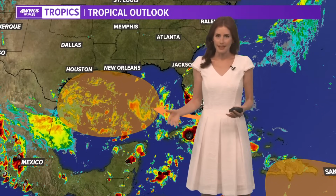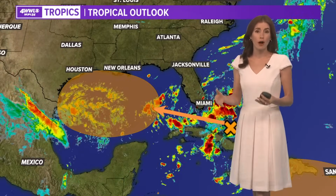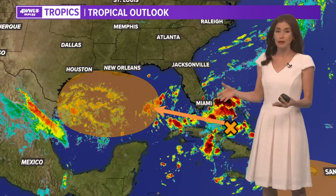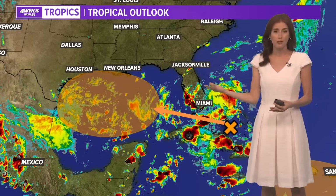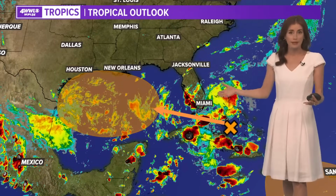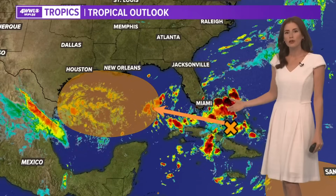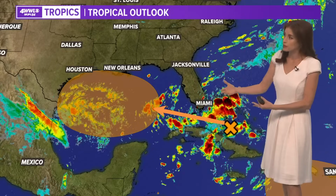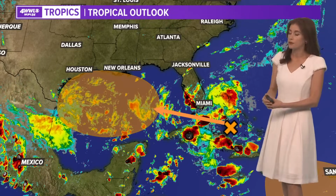All around town about the heat. We also, though, have some tropical things to talk about, but no threats to our area. Very interesting to see a whole bunch of spots with at least some potential to develop, including this one. We've been talking about this for days now, as it potentially gets toward southern Florida and then into the Gulf in the next couple days.